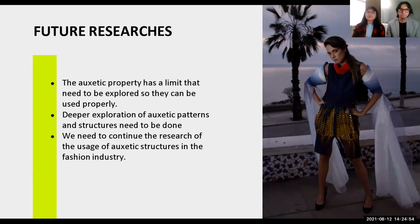So for future research, we saw that this property has limits that are to be explored, so it can be used properly, because on the cross axis, where you had to expand, as we saw on the thread, there are fabrics that actually have a different behavior. So we will have to see why this happens, because that was really unexpected. On the other hand, deeper exploration of auxetic patterns and structures needs to be done, not just in fabrics, where we're starting, but in other materials also.